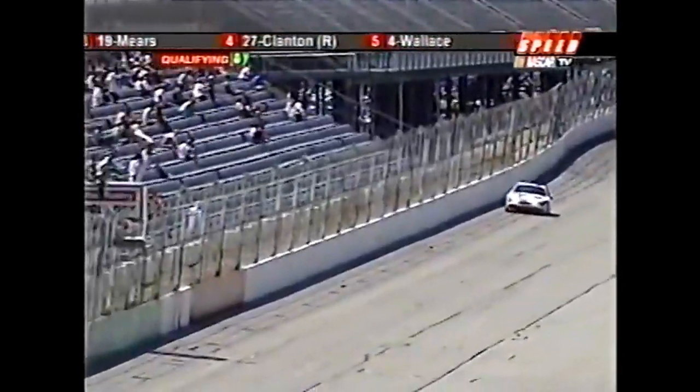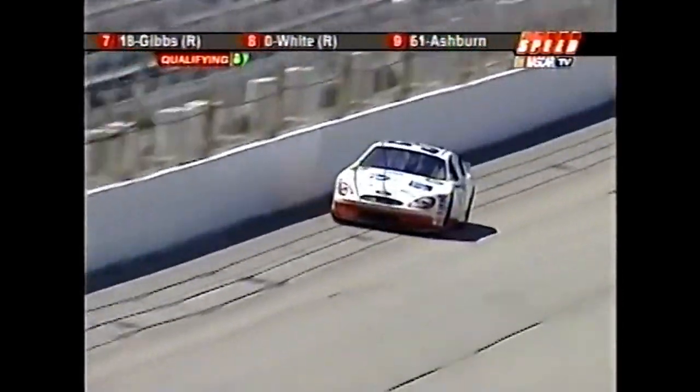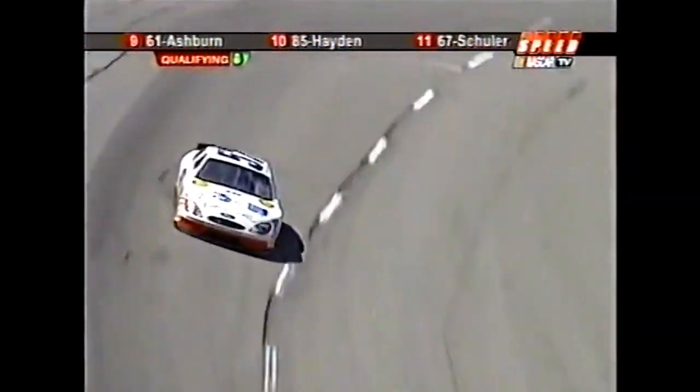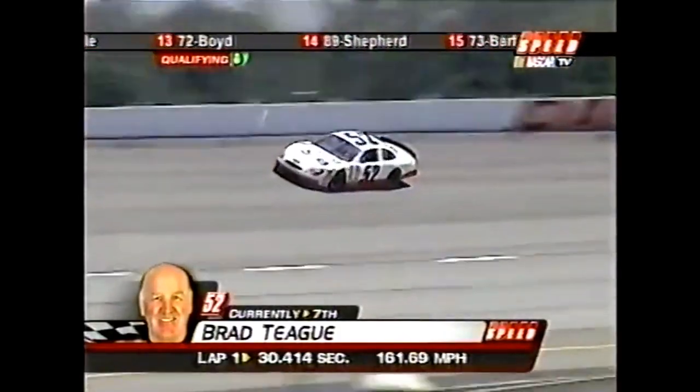Now, what were they doing? Playing musical chairs and musical seats, and when the music stopped, they just wound up in those cars? See if it paid off. Boy, good run for Brad Teague. Seventh quickest. The car did look fast. It looked like it was going around the racetrack in a hurry.